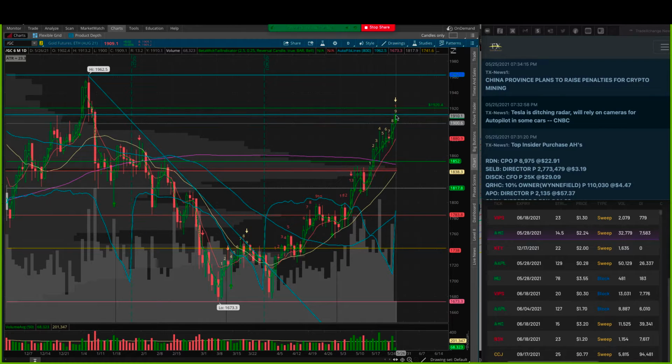You can see we're just below it now, and that's right at 1910 on the futures, and then I really like it all the way on up to this fib line, which is at 1920. So that's a pretty decent band there that we can take some profits on, but keep an eye on it. Gold can be very finicky.